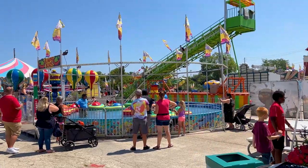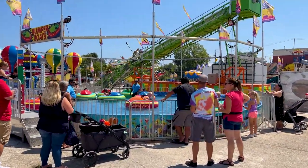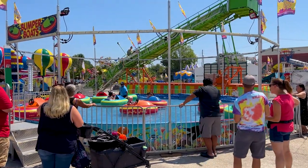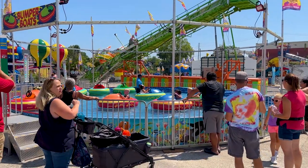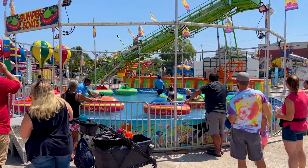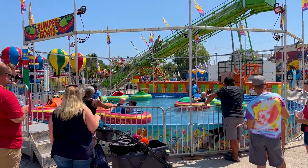And what has to be the most adorable thing here are the bumper boats, little mini bumper boats. They're world famous kitty bumper boats, apparently. They're so cute. They have the attendants in the pool to help them out if they get stuck or spin around more. Freaking adorable.